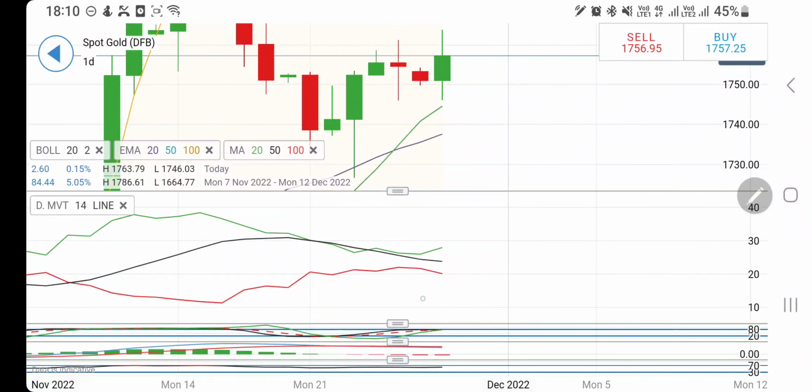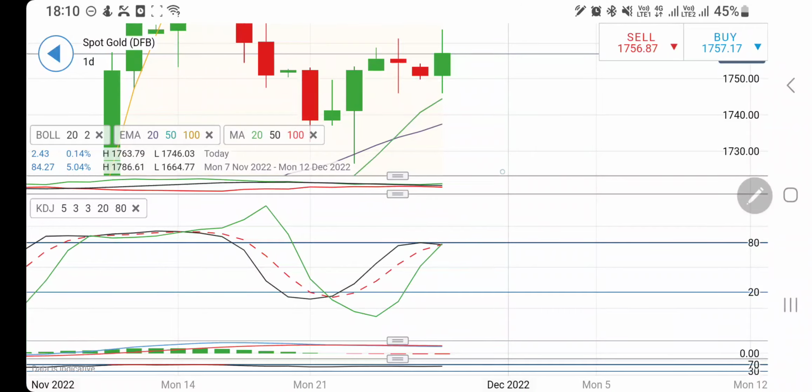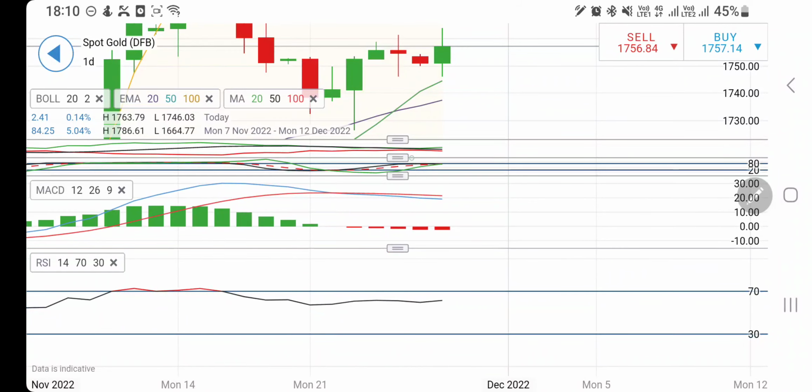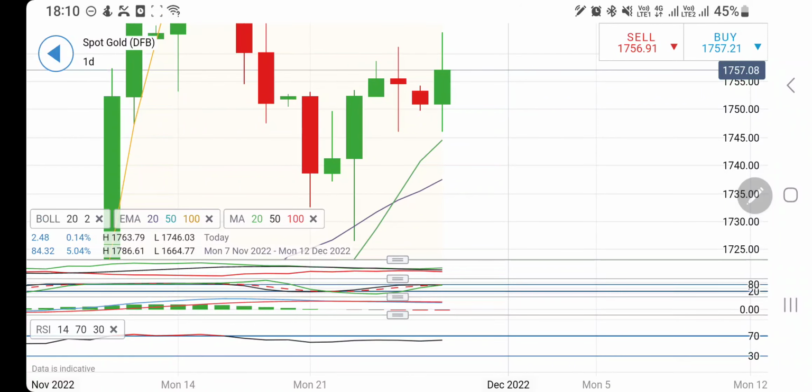Directional movement is diverging, again bullish. Stochastic is near overbought and trying to converge, a crossover for a sell. The MACD on the daily charts is divergent. This is bearish. This is trying to trade bearish with a moderate slope there. RSI is trading near the highs. Considering this, you can sell at 1750 and buy at 1761.